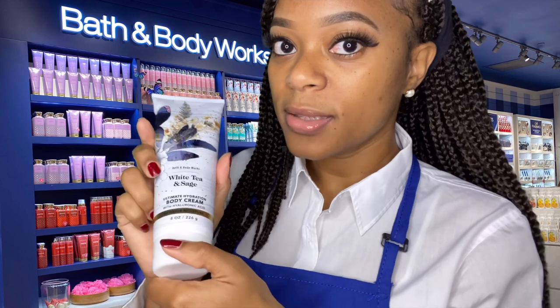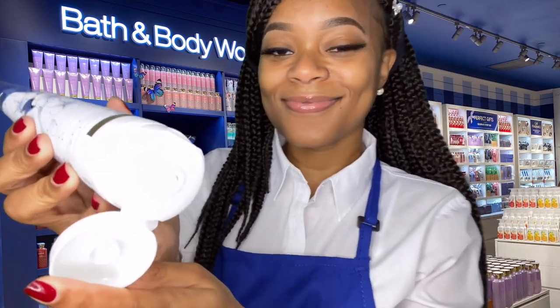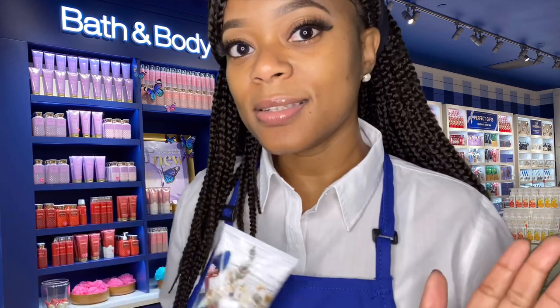Did you want to try a little bit on your hands? Here you go. Yeah, just rub your hands together like this. That smells so good. Now the thing with scents, it can sometimes smell different on someone else and smell different on you because our body chemistry is different. So we have our own natural scents. So when we mix it with other scents, it can smell different. But that smells really good on you.